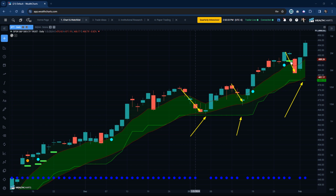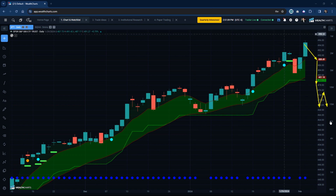You've got to look at this whole area from this part right here all the way to this right here. It's one big concrete floor, right? So when we come into that, we've got to expect a bounce off of that. Until it starts to break back down through that area and make it resistance, then that's a whole different conversation, which I'll be looking forward to having at that time.